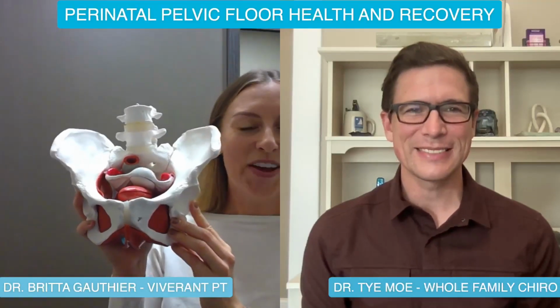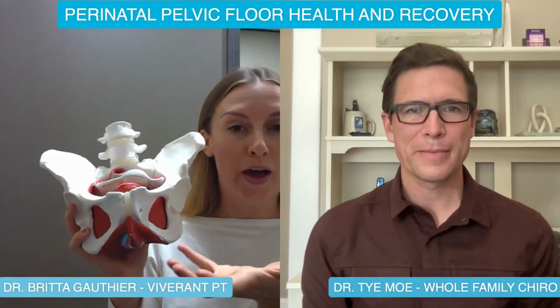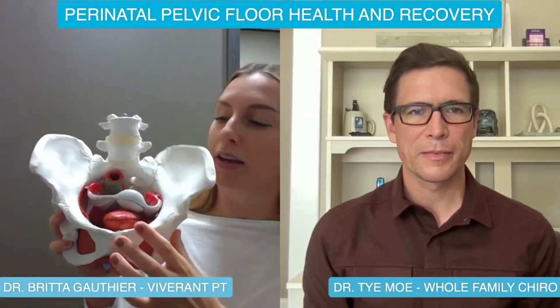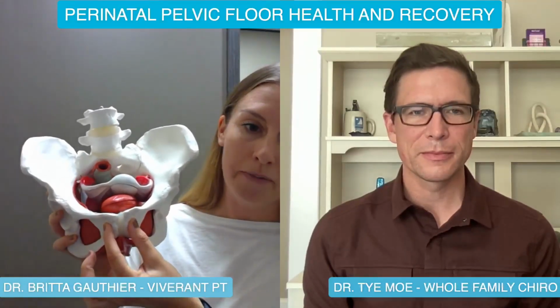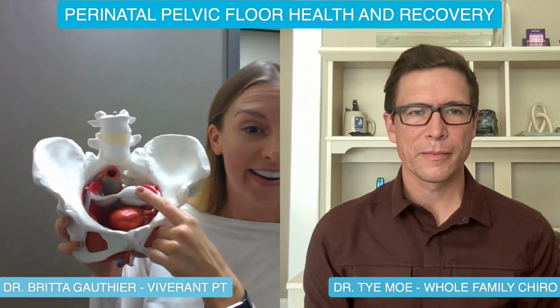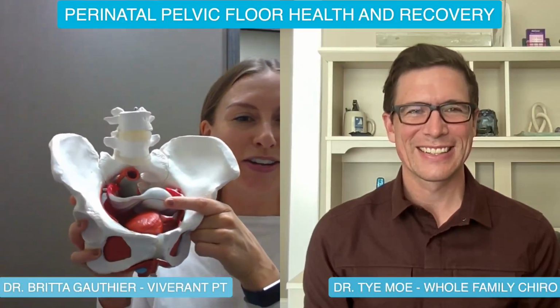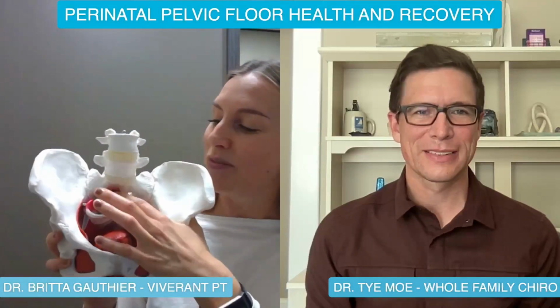So the pelvis is a bowl, right? And it really holds up our organs. And here in the model, you can see the bladder just behind the pubic bone here in the front, and then the uterus here. And this is almost true to size. Obviously, variation, but it has to expand a lot during pregnancy. And the rectum here in the back.